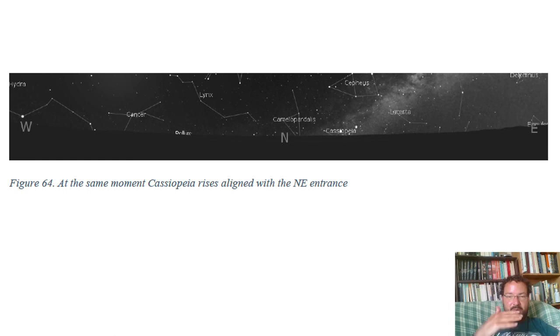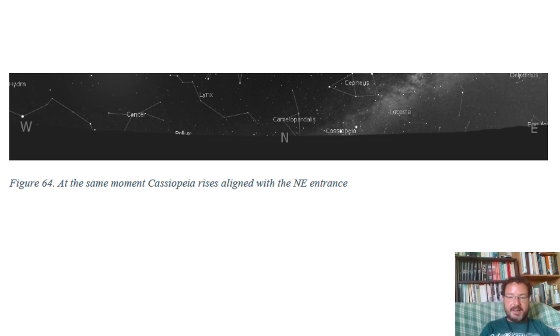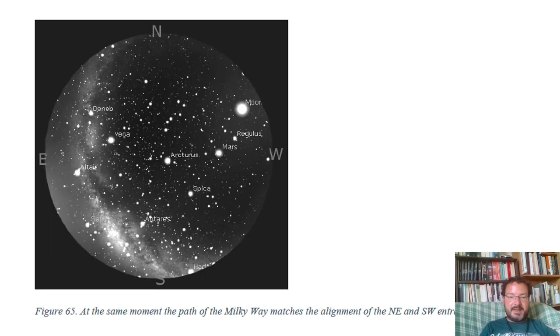Basically, what we're seeing is Orion go across the sky, then Crux rising, Cassiopeia setting, Crux goes all the way over the sky, sets, and Cassiopeia rises. And that's what is being highlighted by the orientation of these sites. But what does it mean? What does it say about ancient belief? What was the role of the Milky Way? Those are questions which we will start to ask.